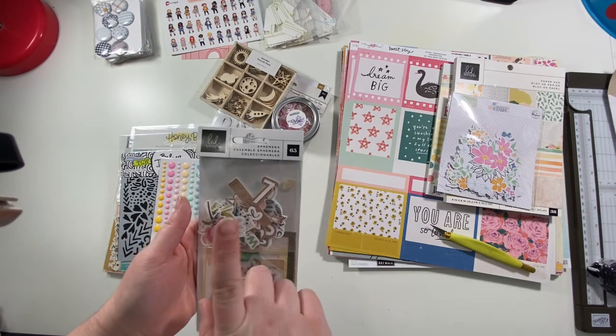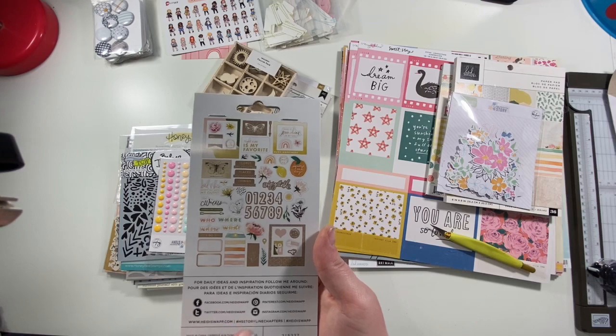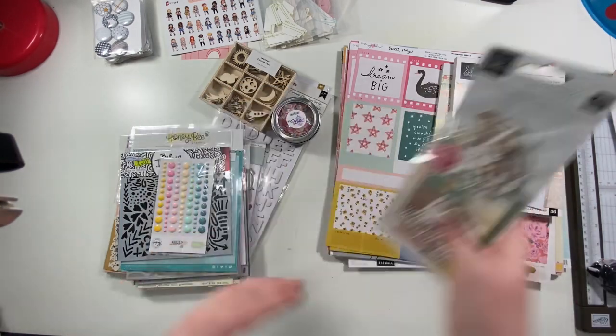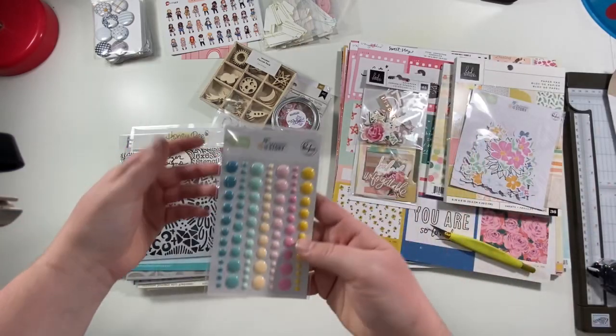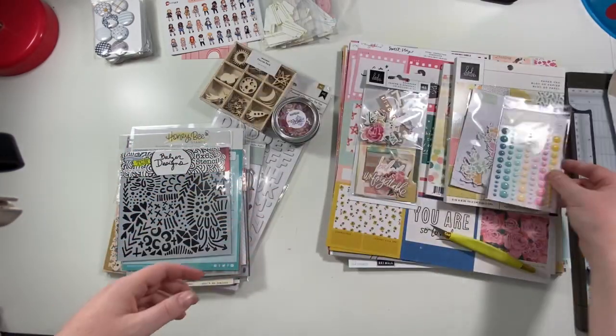So this is the ephemera pack that goes with the Storyline set. Oh, and then I got these guys. These enamel dots. Aren't they so pretty? To go with that set.